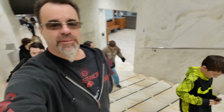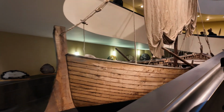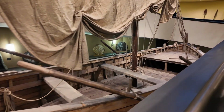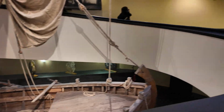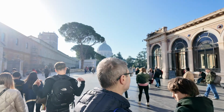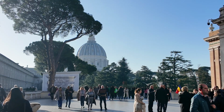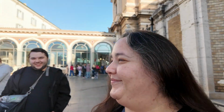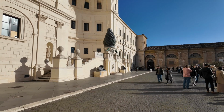All right, here we go into the Vatican Museum. St. Peter's boat, apparently. Yeah, I'd take it for a sail. Drinking holy water. Magnificent pine cone. I remember seeing this the last time I was here.